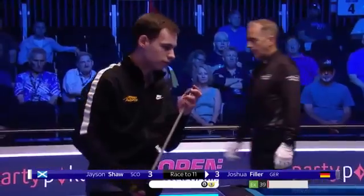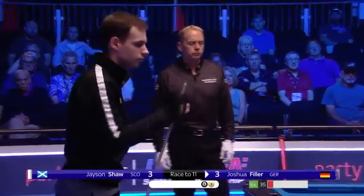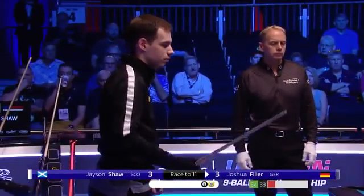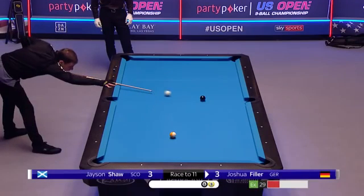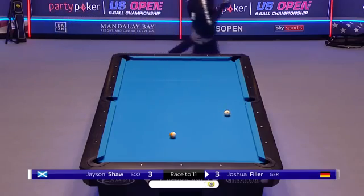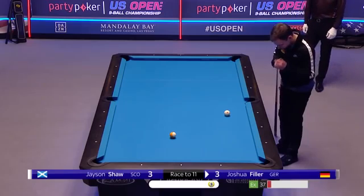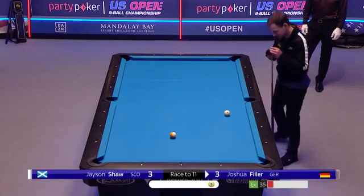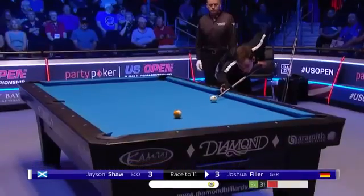Well, that's just going to help him grow in confidence, though. Dodging that bullet. I seem to remember when I used to get the odd miscue, it kind of slows you down a bit after that, doesn't it? So, intrigued to see if it'll slow Joshua down. You see him paying a lot more attention as he chalks his tip.